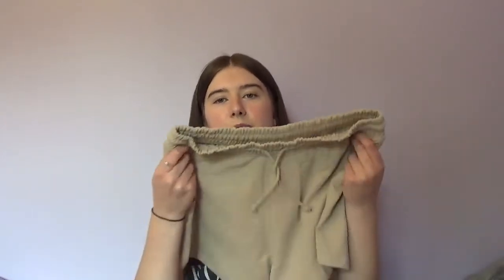Moving on to the next things. I actually needed these because my old ones stopped fitting me, but I did have my old ones for like 2 years, so it's pretty good going for them. However, I needed some new comfy shorts. I call them comfy shorts, but on websites they always say runner shorts or sweatshirt shorts, so I don't really know what the official name for them is, but I got them in this beige colour.